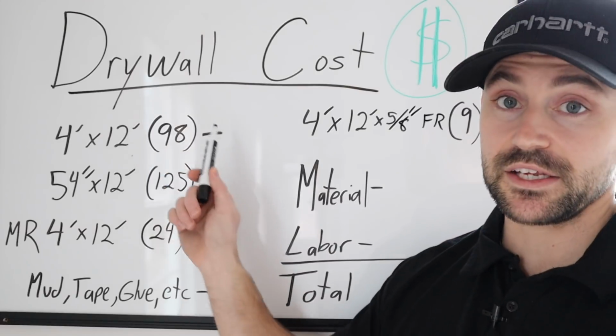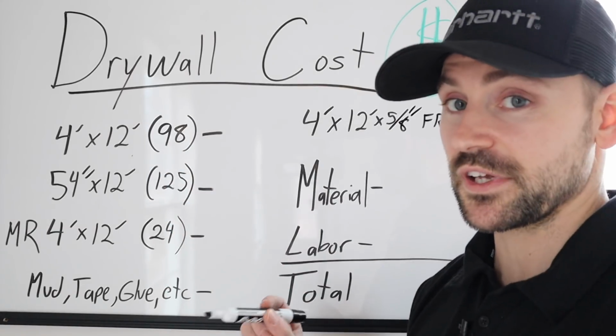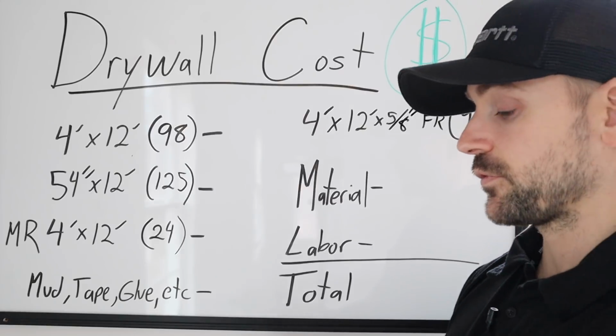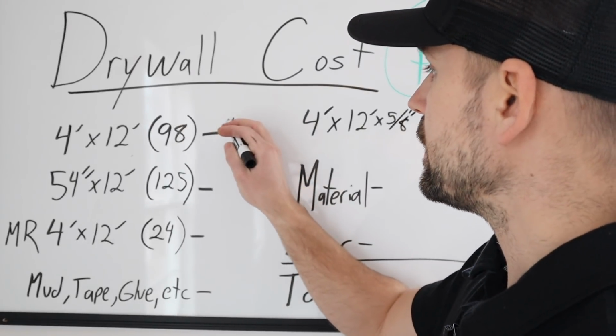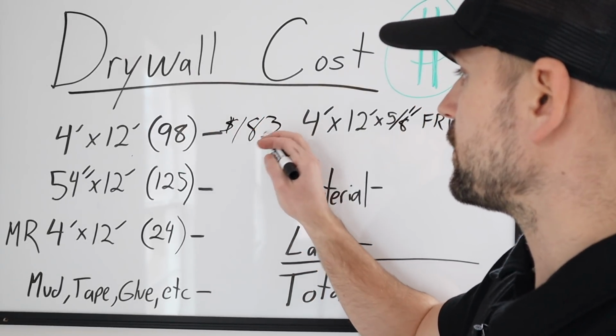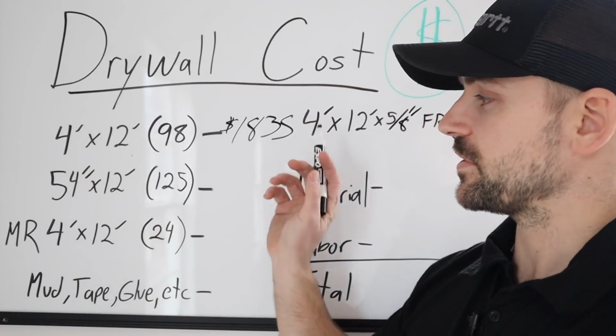So this is the 4-foot wide, 12-foot long material, and I needed 98 sheets of that. So I got my little cheat sheet here because I got a lot of numbers I got to put on the board. So for the regular half inch drywall, it was $1,835. So that is going to be the start of all this.